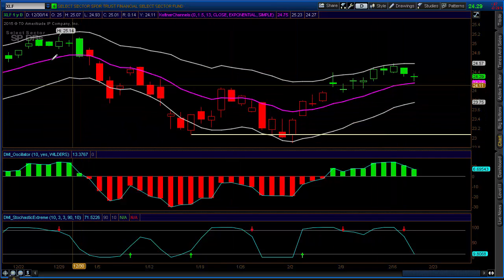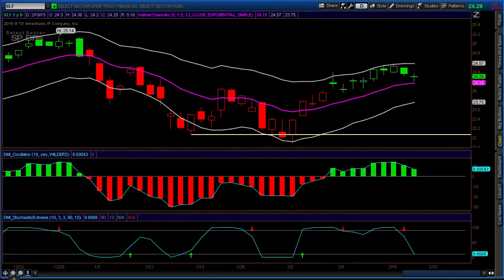So let's go ahead and take a quick look at the XLF. This is the financial ETF, and then we'll get into our trade.